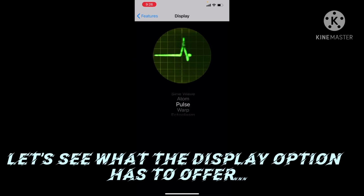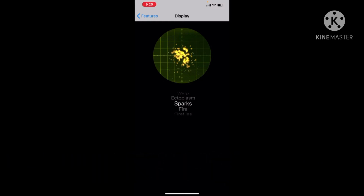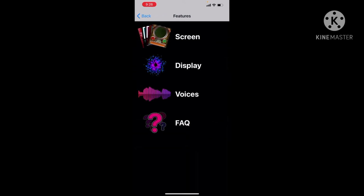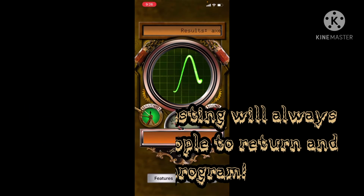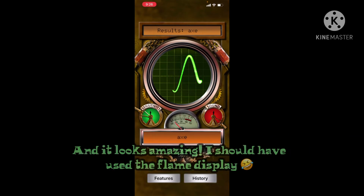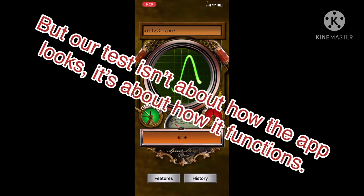Ooh. So that's nice. Like, these features are features that I actually kind of like. It makes the app more interesting. We're going to leave it on the sine wave, which is what it originally was set to. So our new display, and this looks really nice. I like this. Like, for $1.99, this is very well put together. That I can say about this app. As far as the look of the app, functionality wise, so far, I'm still not sure.